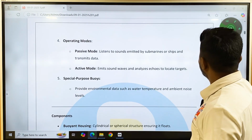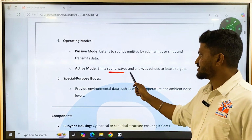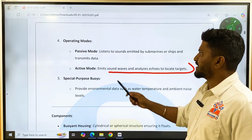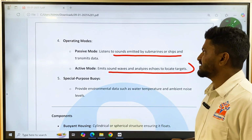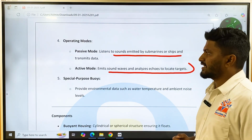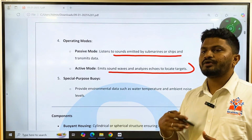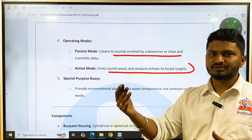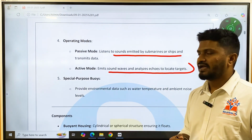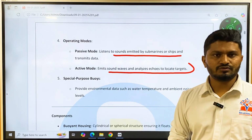Then the operational modes are of two types: active and passive. In active, it emits sound waves and analyzes echoes from targets near it. It is similar to sonar. Whereas in passive, it just listens to the sound emitted by the submarines and ships, and transmits the data to the ships and submarines. Okay, in active, you send a sound signal, that signal hits an object and is reflected back, and that is studied. Whereas in passive, you are not going to do anything, you are just listening to the sound.